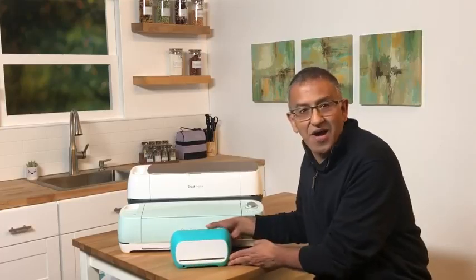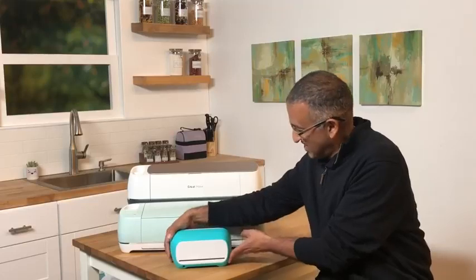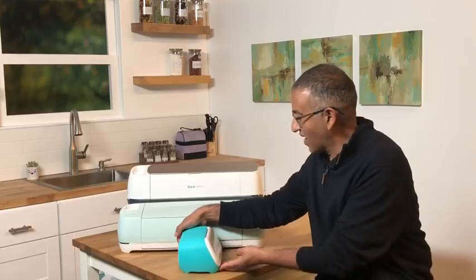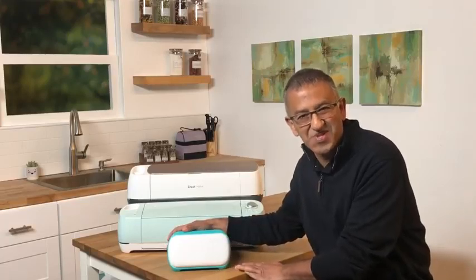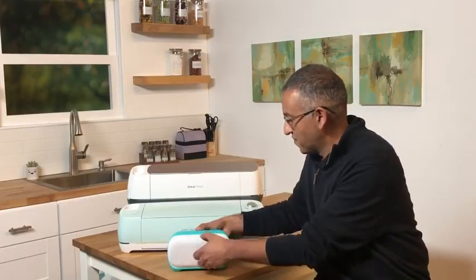My team gives me a hard time. The back looks super awesome too. I'm just gonna keep rotating. Just really, really simple. We have packed a lot of technology in this tiny little, beautiful, awesome machine. This is Cricut Joy. Let me open it up.